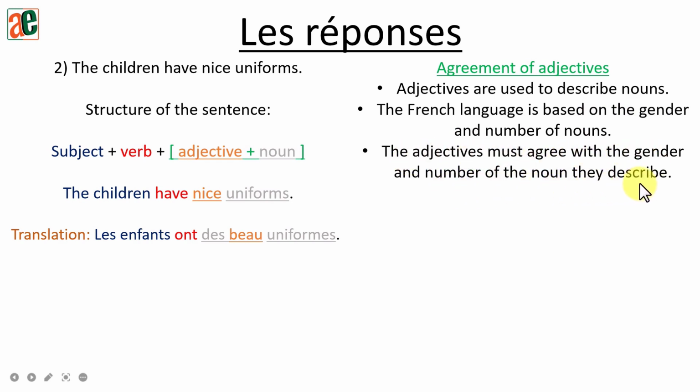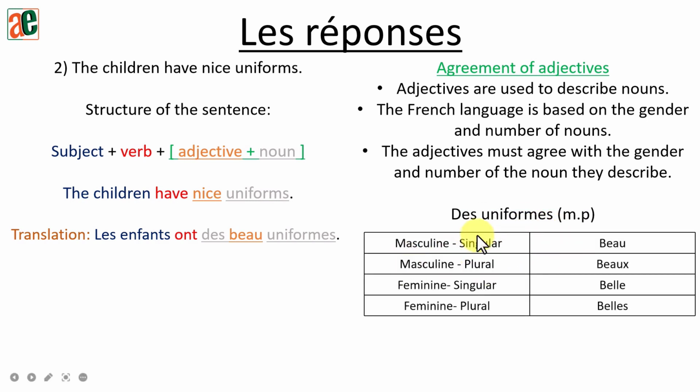So let's look at the different possibilities for the word beau. For masculine singular, this is the spelling for beau. Then we have the spelling for beau with masculine plural, feminine singular, and feminine plural. Here our noun is masculine and plural. So I think we'll go for this spelling, beaux, with X at the end. Okay, so let's add X to our beau here. Fine. Are you okay? So les enfants ont des beaux uniformes. Now we have the last problem.